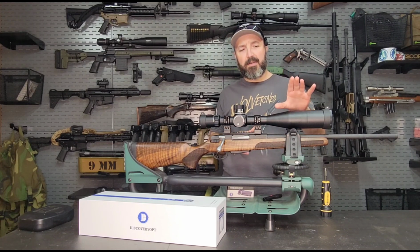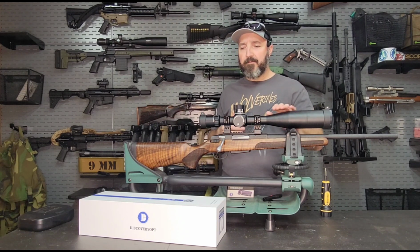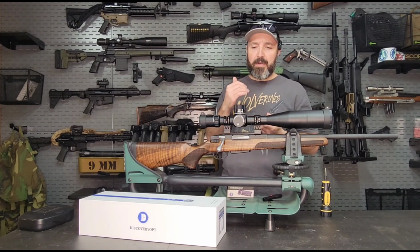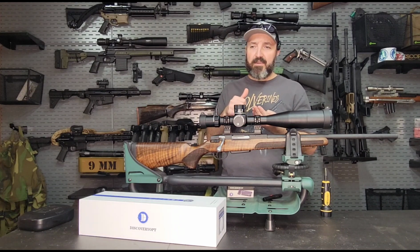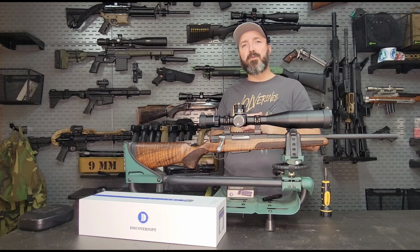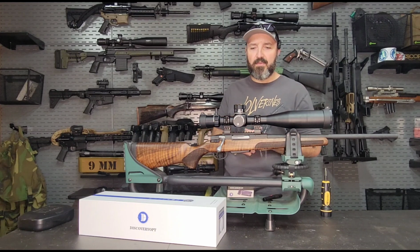Concerning the optical clarity, this scope was fantastic at all the ranges that I tested it at when I had it out in the field. That was from 25 yards all the way out to 300 yards. The parallax was great. The high definition lenses were spot on. Discovery lists this as having 13 lenses of Japanese extra low dispersion glass, and I think that probably tends to lend to some of that heavier weight that we see on this model.